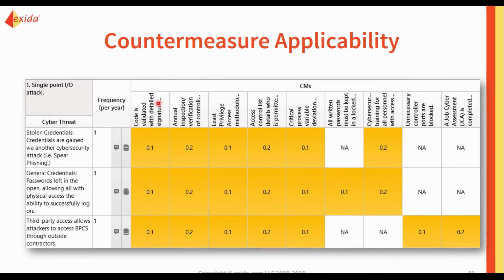Something like validating the code with detailed signatures before downloading it to the controller, regardless of the method used to gain access to the system, whether it's through a phishing campaign or generic credentials. If that review is carried out, if the code is validated before downloading, then that will identify a problem and has the ability to stop the attack before it propagates. So that would apply to all three scenarios.